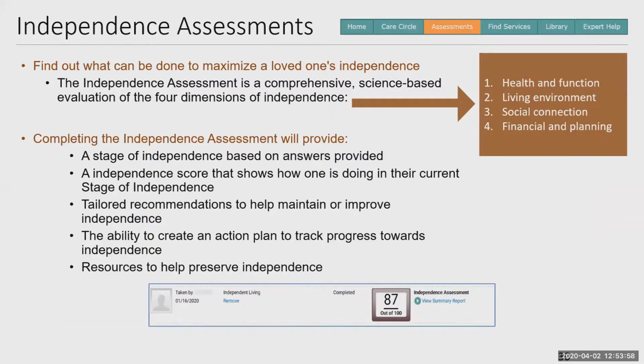You can do an independent assessment to find out what maybe, for example, home modifications you need to do. Maybe mom has Alzheimer's and you need to make sure you turn the water heater down so she doesn't burn her hands when she's washing her hands. Things like that you might not think of.